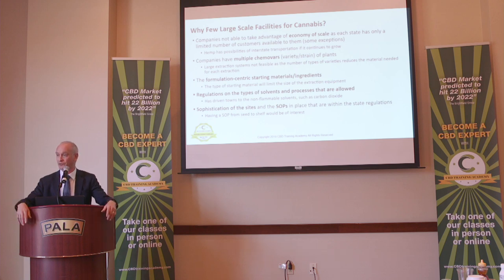So 5 and 10 pounds was a lot of material at the time. The cost of the material that we were doing was negligible. People were using the flower, and then they were throwing the leaves away. Well, the leaves had 5% material, so that was enough at the time.